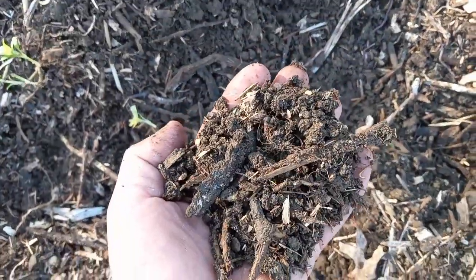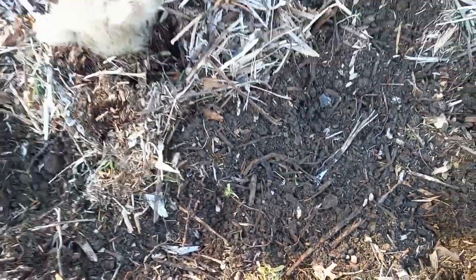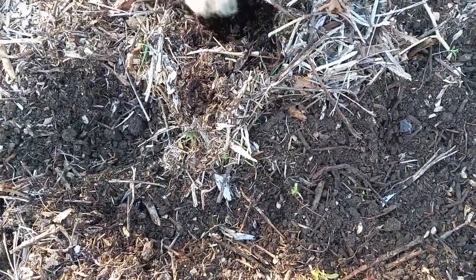1, 2, 3, 4, 5, 6, 7, 8, 9, 10, 11, 12, 13. Look at the aggregation of that soil. That's chocolate cake right there. Beautiful. You know what does that? Slugs and worms and bacteria and fungi.